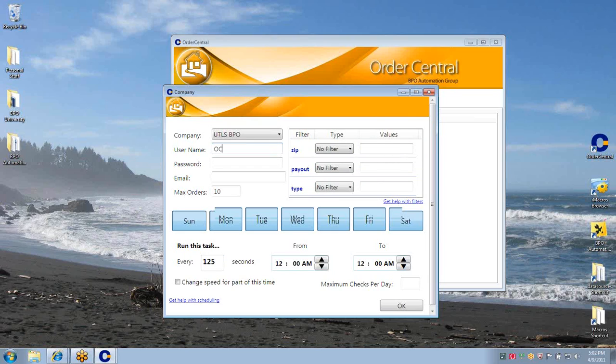But let me go ahead and put in my username here and password. I'm going to make up my password, and I'll show you. It will log in and fail. So you obviously don't want that, but the software is smart. It's going to know if the information is correct or not. All right, so I've got my username, password, email.